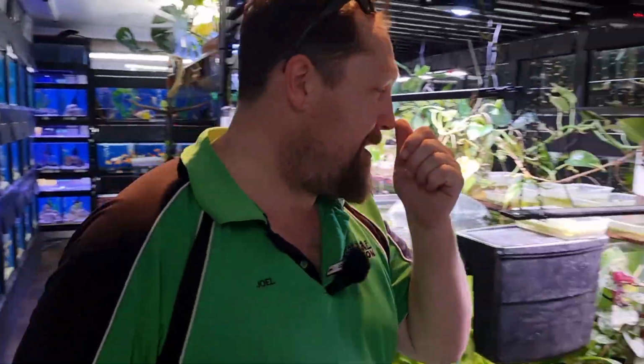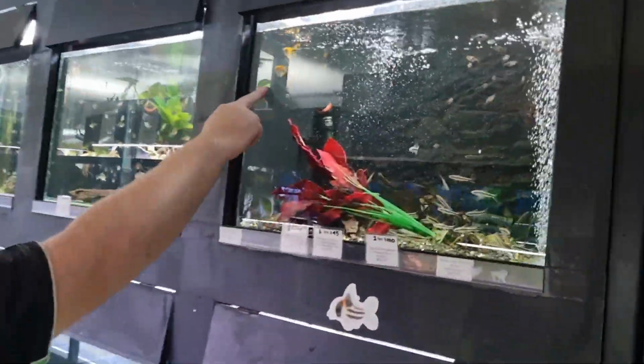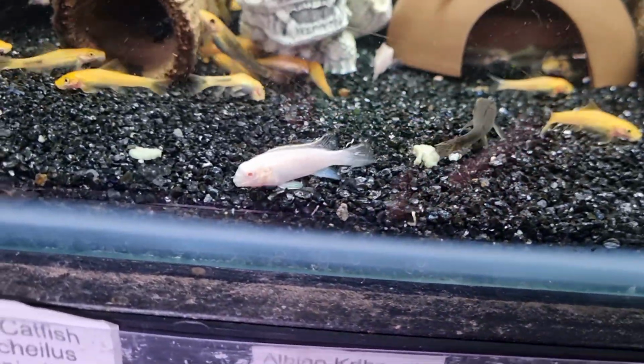I think some of the fish that we should highlight from yesterday are these red devil angelfish, which are looking pretty awesome up there as well. So I like those, they're looking really good. Suckers, you can see we've got a whole tank full of those. Those Corensis are looking really cool there as well.